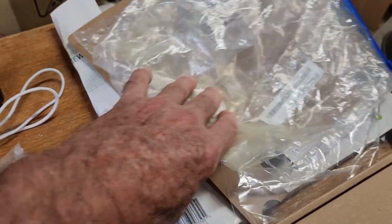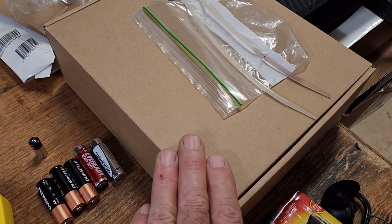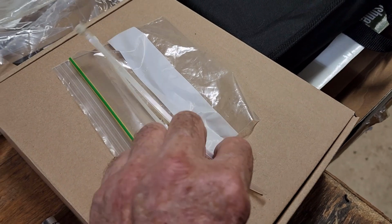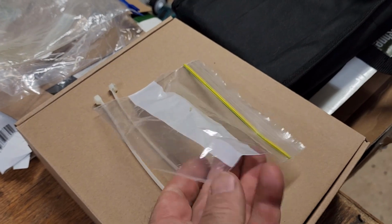A bit of cardboard, some paper, some soft plastic for recycling. The box I said I'll use for eBay as a postal box. And also I found a couple of cable ties. Well, I always use those. And the little Ziploc bags we use at the shop all the time as well.